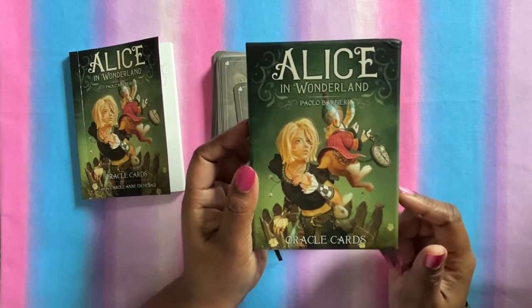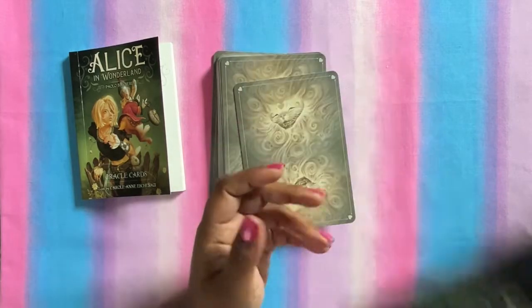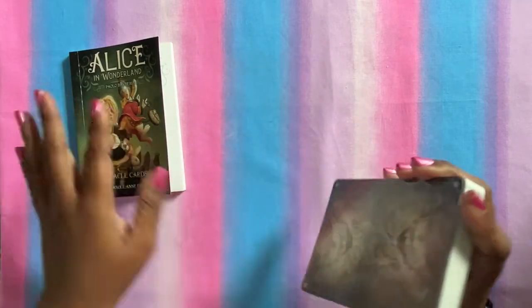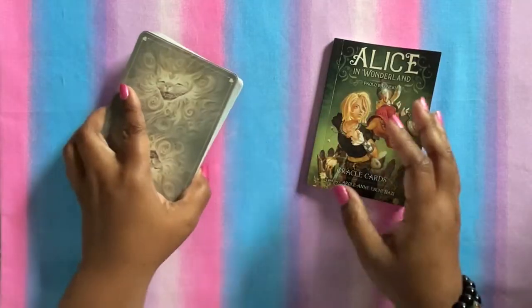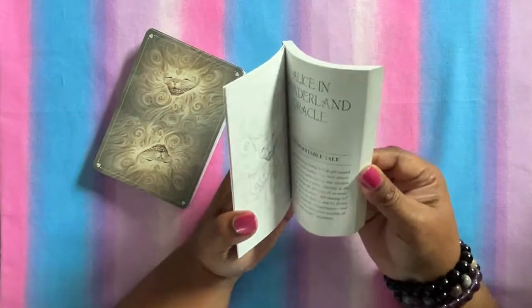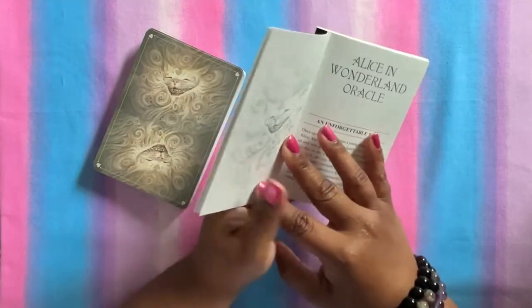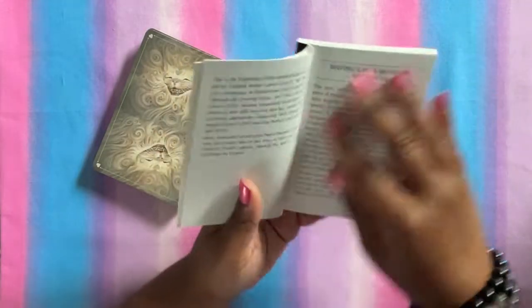So this is Alice in Wonderland. I love this deck. I'm not into Alice in Wonderland, I'm not even going to lie to you. But something about this just kept calling my name. And I was just like, let me get this deck so I could stop thinking about it. And so glad I did. Really love it.